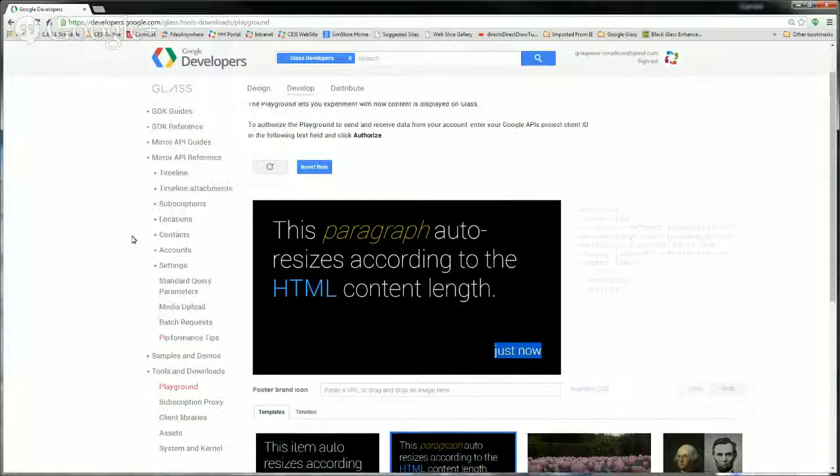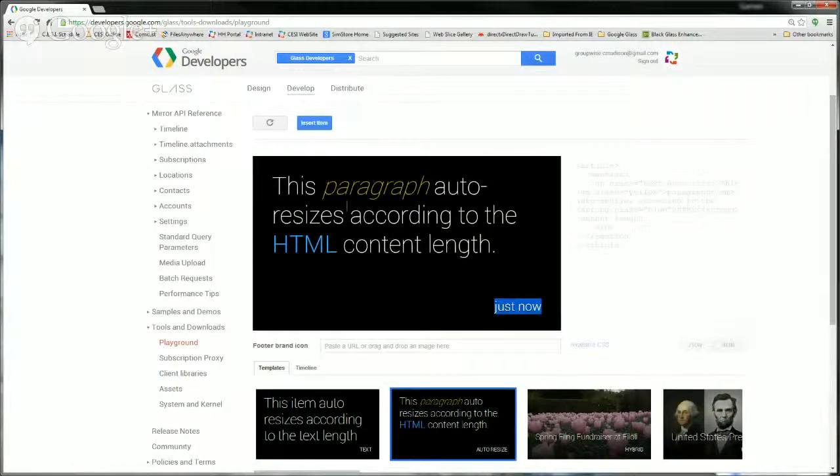So that gets more into the GDK, or Glass Development Kit, which is developing an Android application that actually runs on your Glass standalone, whereas Mirror API ones are focused more on server-based.